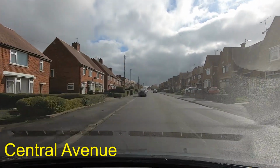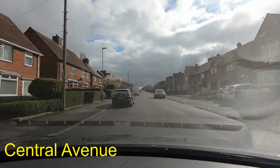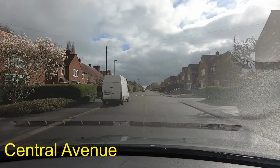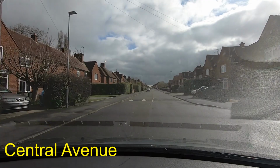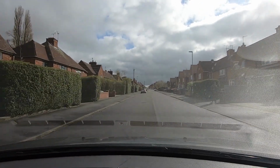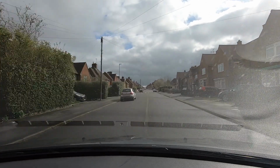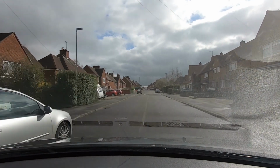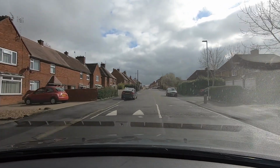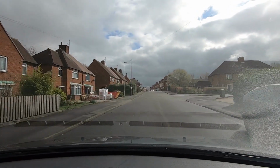So Central Avenue, lots of speed bumps, quite wide road though. Some people going quite slow along it. Quite a wide road. Do expect to do a parallel park along here. You can see there's lots of opportunities for that. Also expect to stop on the wrong side of the road, or the right hand side of the road I should say, and do your reversing back a length or so and then rejoining the traffic.